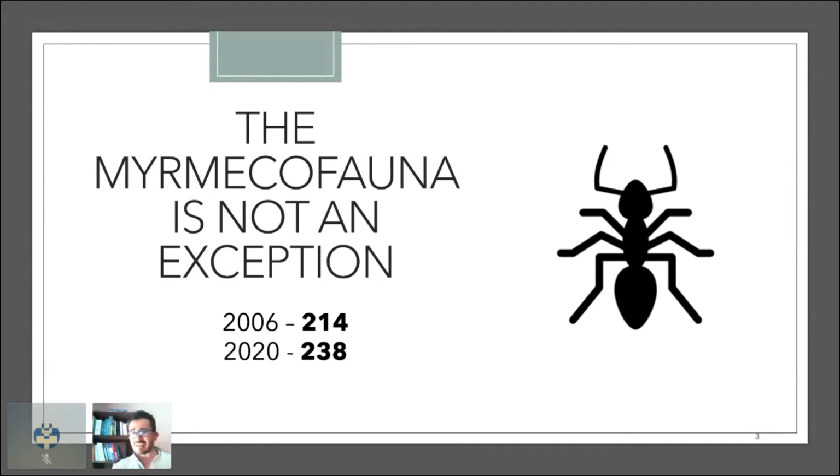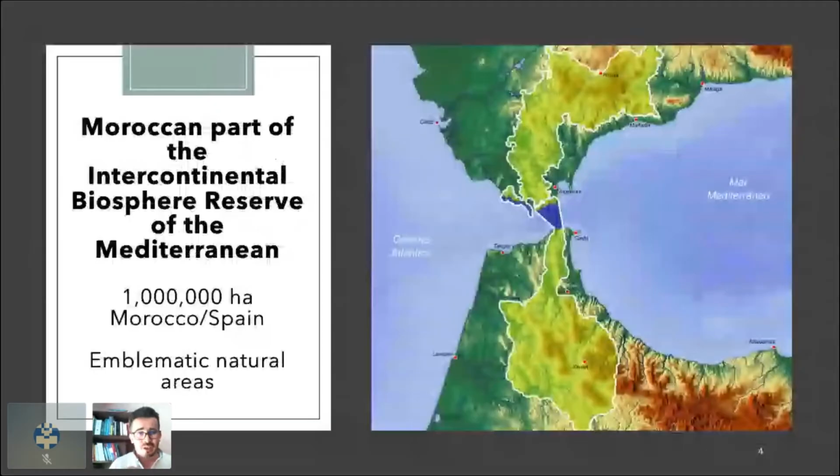This is why we wanted to throw light on some protected areas in the north of Morocco, and we have chosen to present to you especially the Moroccan part of the Intercontinental Biosphere Reserve of the Mediterranean, as you see in this slide, in this map. The reserve covers an area of approximately 1 million hectares, about halfway between the Spanish and Moroccan Mediterranean shores. And in 2006, it became the first intercontinental reserve in the world to be approved by UNESCO.